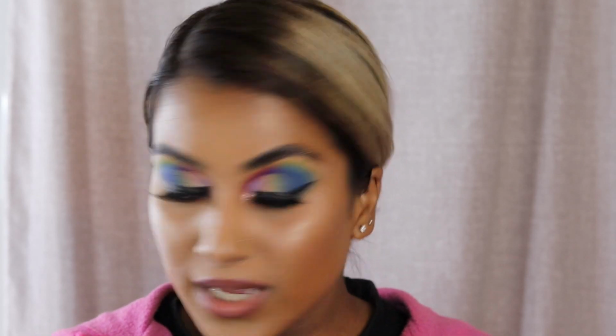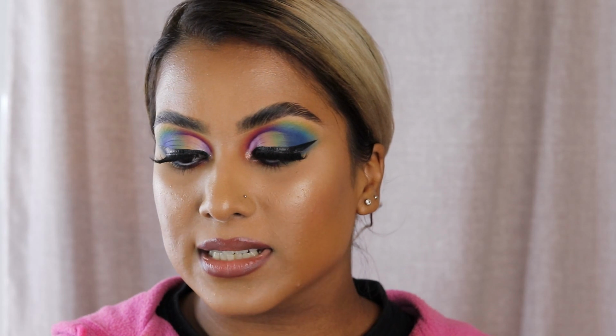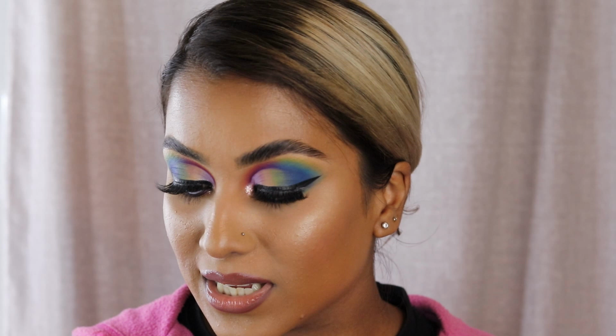And yeah, overall, this is definitely going to be one of my go-to foundations for when I'm going to events, when I'm going to functions. Like, this is one of those foundations that is really up there for me. And I mean, it lasts a really decent amount of time. It's still looking amazing. It has not rubbed off in this area of my face, and I did not set it with any powders or anything of that sort. So that is it for my final thoughts of this Beauty Creations Flawless Stay Foundation.